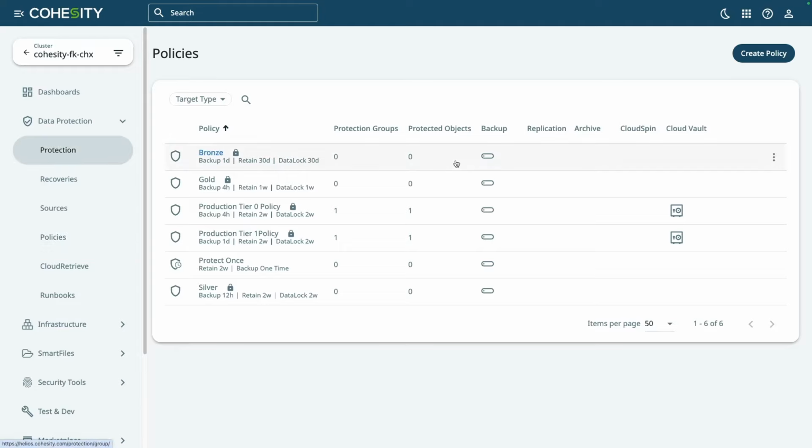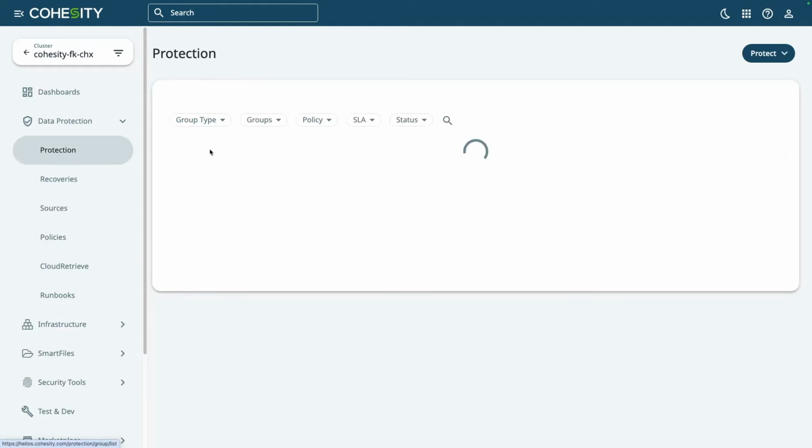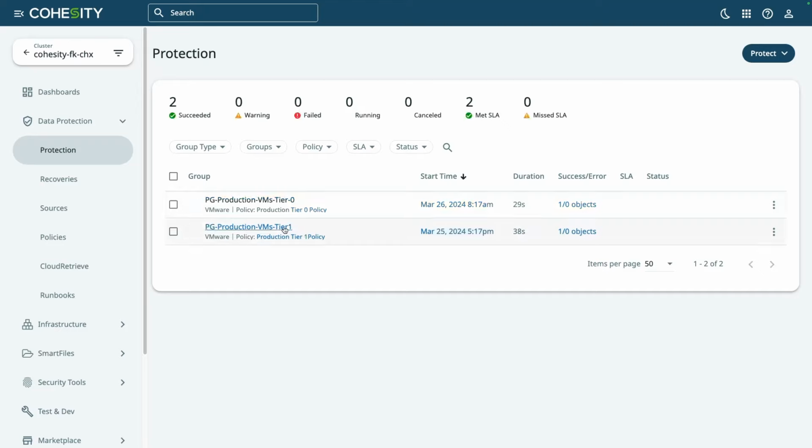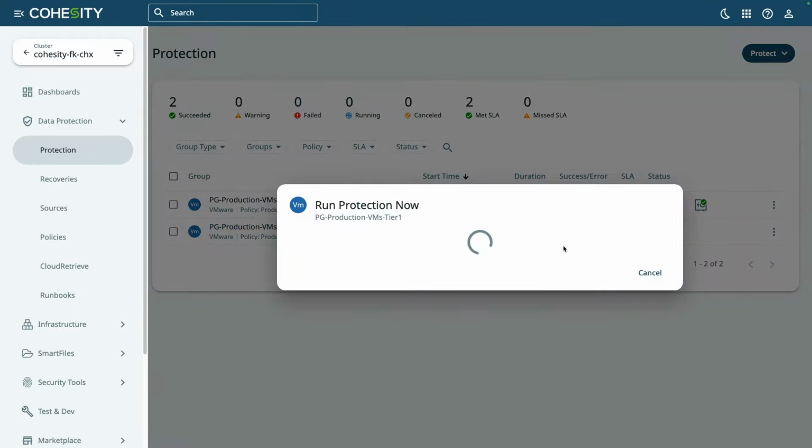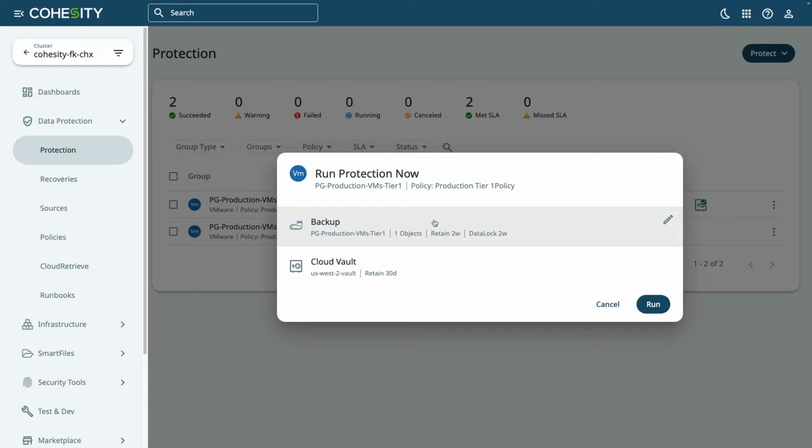That's a tier one. And so I'm going to go to my protection group that I'm using for that. And what we'll see is these objects, but now there's no vault, right? The last backup was yesterday. So if I go ahead and run now, what you'll start seeing is it'll back up a local copy and then go to the vault. So let me go ahead and run that.